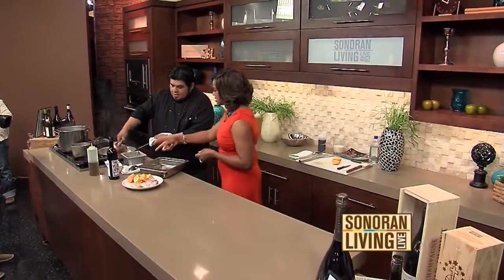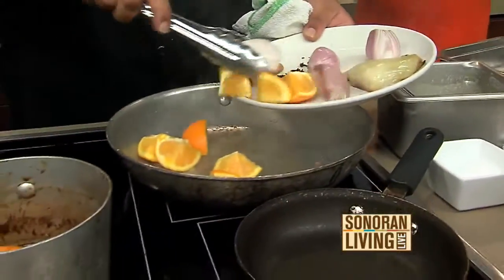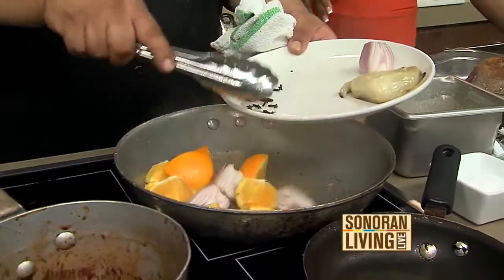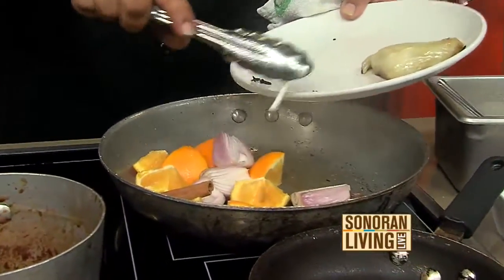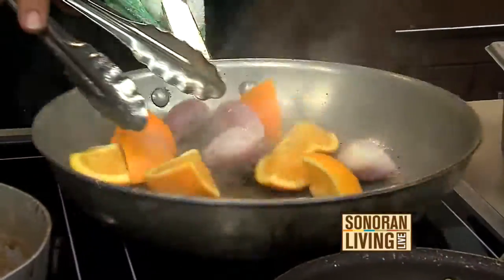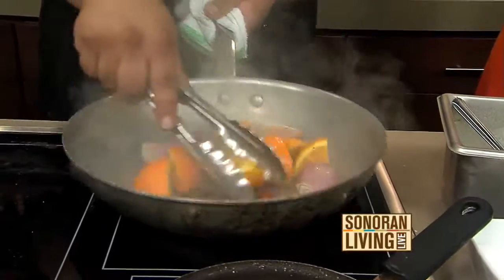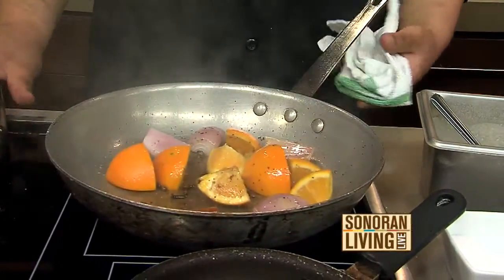All right, so let's go ahead. You're going to put that in the oven? Yeah, I'm going to put this back in the oven, then we're going to saute up. You put that right in the same pan? Same pan. Like I said, you want to get a lot of the good stuff off of there. A lot of it is flavor, and we definitely don't want to lose that. So you just have some oranges, onions, shallots, cinnamon stick, some cloves. We're going to let that go.